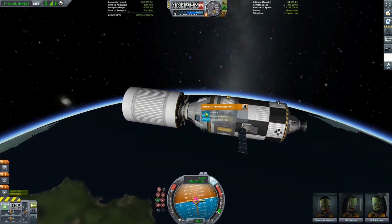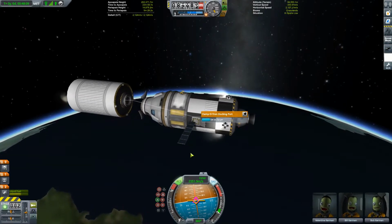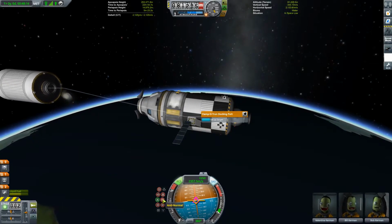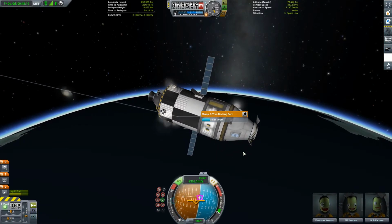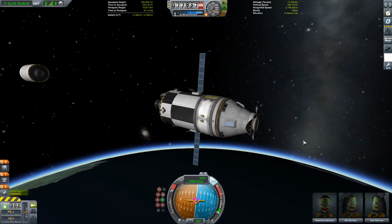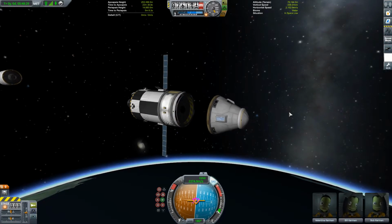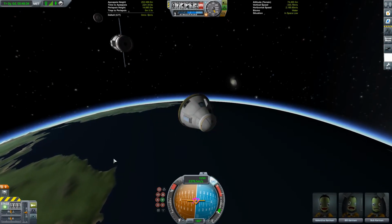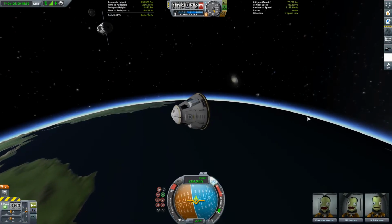Right, so let's ditch you. Fire up those thrusters. Pull ourselves away. Give ourselves a good thrust away. And then point ourselves... Oh, that drives me nuts, it really does. And then we can just, well, I suppose we should close this. And then we just stage that. And that prevents the capsule from being launched back into that payload there. So, all is well and good.